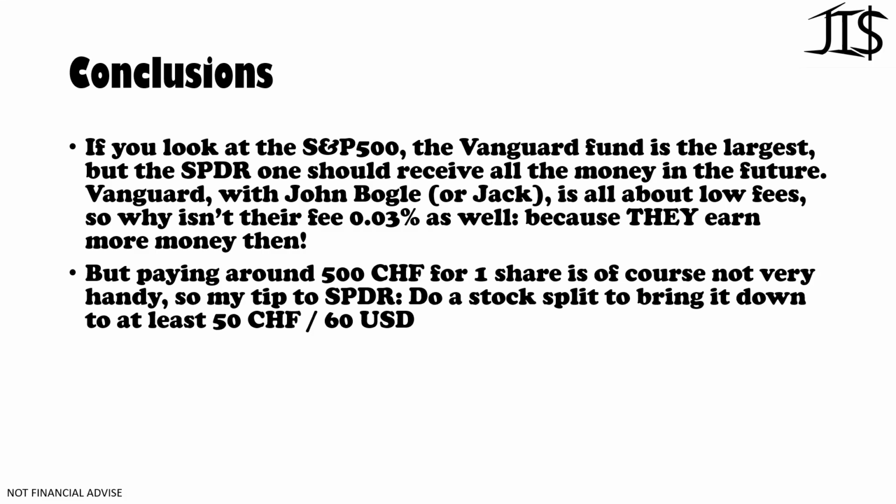of their fund. And now, yeah, they have to save up for 5, 6 months, and then they can buy only one share. Sometimes they can buy fractional shares with their broker, but that's not always the case. So for me, it would be great if they would consider doing a stock split.